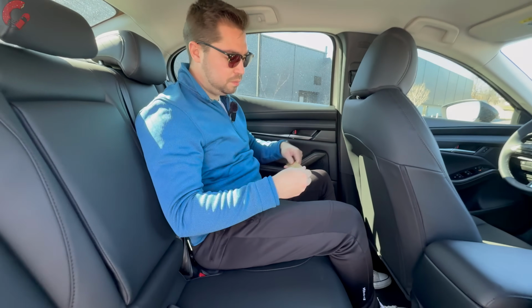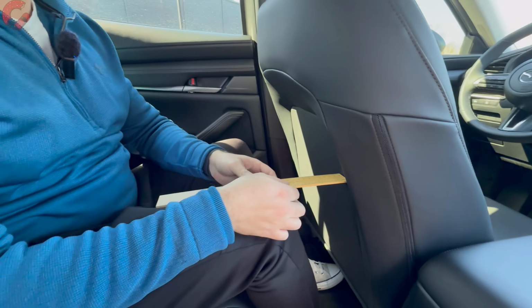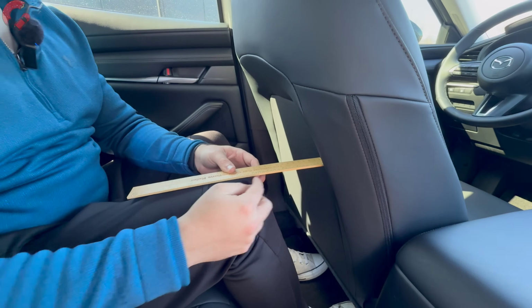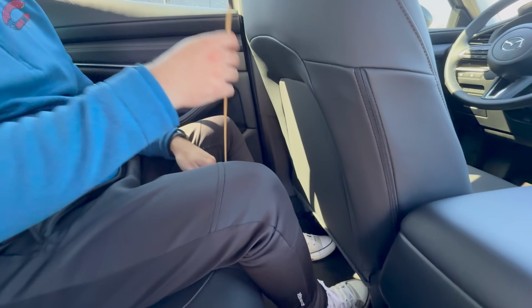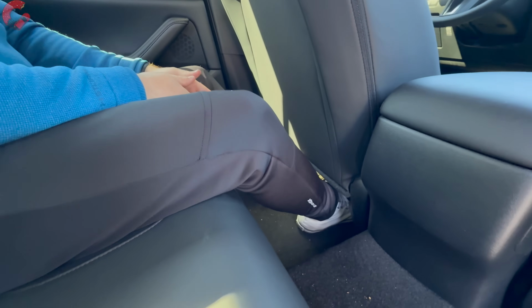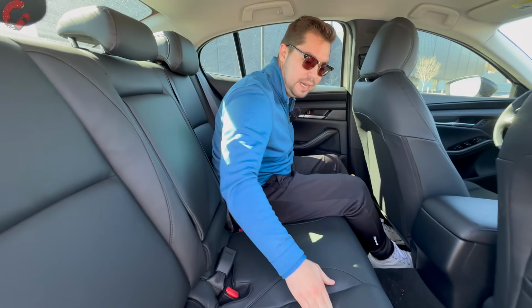Now, I brought along the official Car Confections ruler, and the reason I do that is because Drew's 5'8", and this is his seat adjustment for someone who's 5'9". Like I said, about 5 inches of additional knee room is what you can expect. Also, my feet can easily slide up underneath of the seats, and unlike a lot of options in this segment, these rear seats are actually really nice and plush.